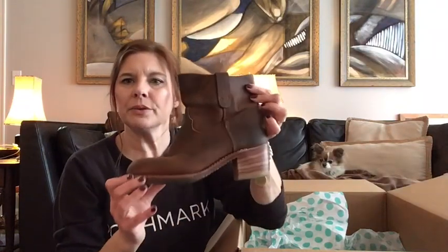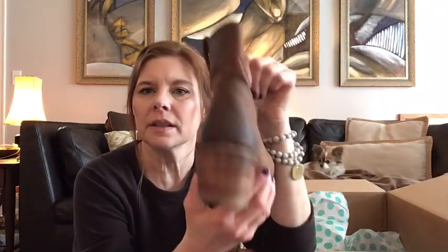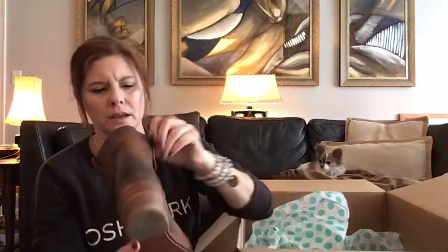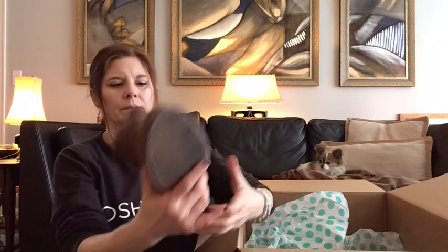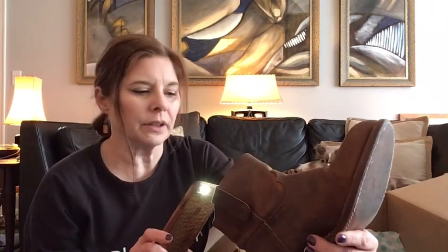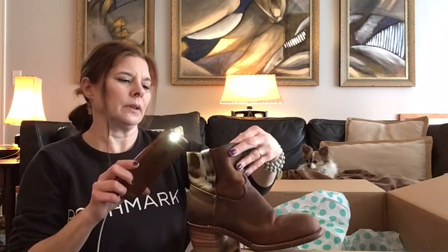Okay, the next pair is a pair of little booties. These look like they have the distressed look, the stacked wooden heel. It feels like leather. Let's see who we got here. You guys, it is so hard to see. Oh, these are Red Wing shoes. That's a good brand. Yeah. So the size, ooh, it's a little worn. Yeah, it's really worn. I can't see the size on this one, but let's find the mate.